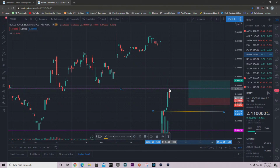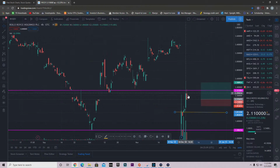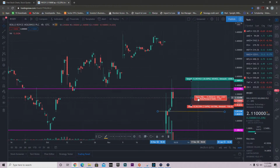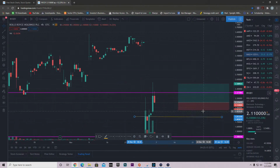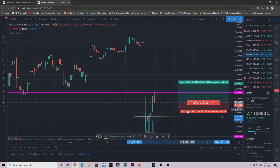On Monday when we open up, we could blow right through this resistance, okay? But if we do get to this wick, just cut the loss and get back in, okay? Because then you won't have to suffer it from here to here.